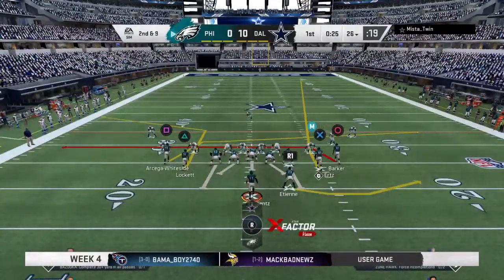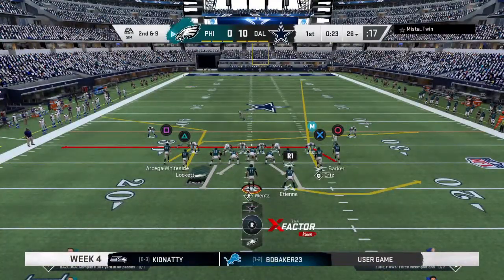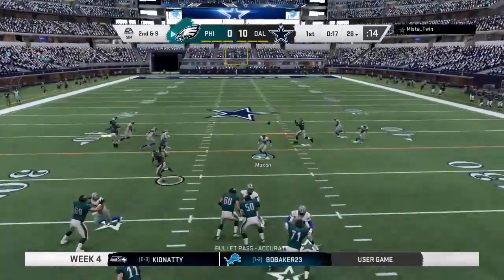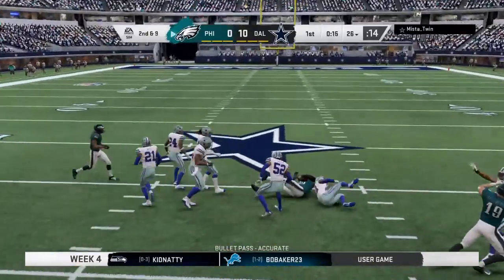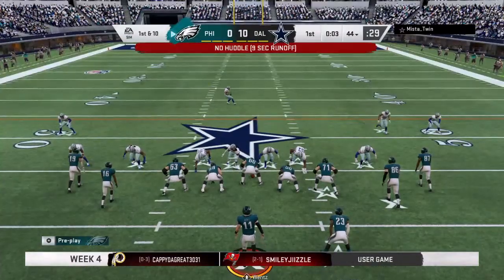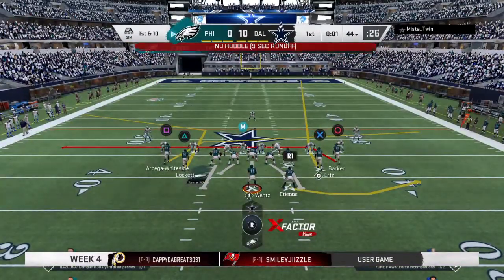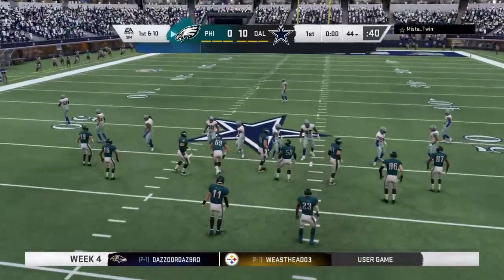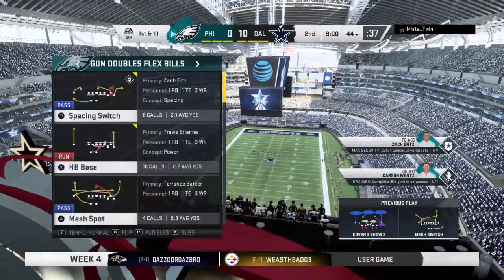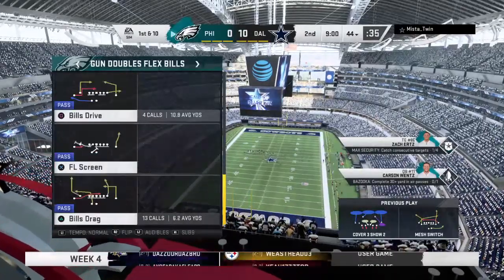Here's 2nd and 9, just a yard on that last run. Hey, here we go. From the gun, it's Wentz, and complete to Zach Ertz. They'll get it up just short of the 45 at the 44. A big pickup there for the Eagles' first down, 18 yards. 10-0 the score after one.